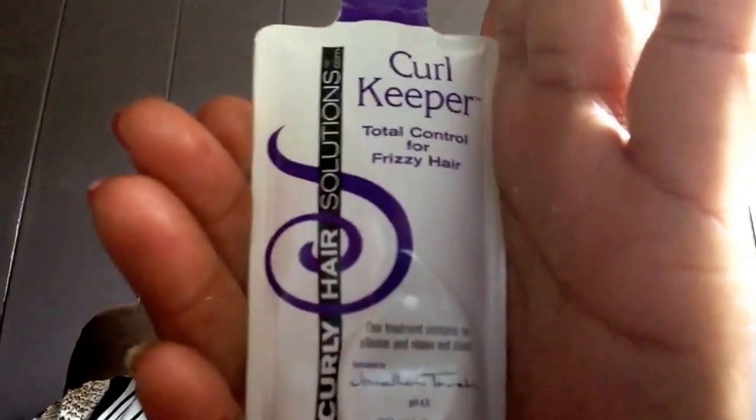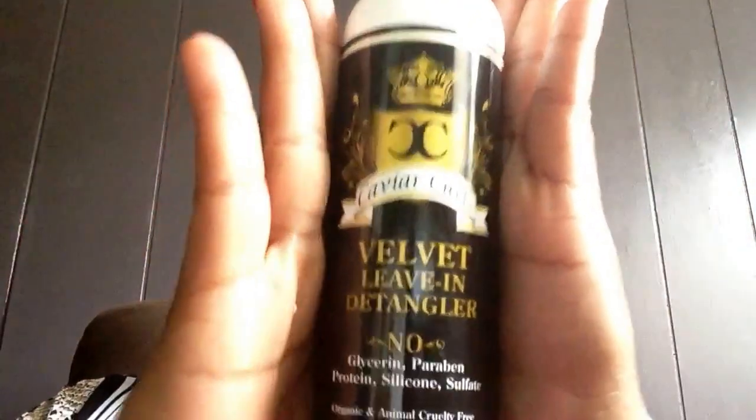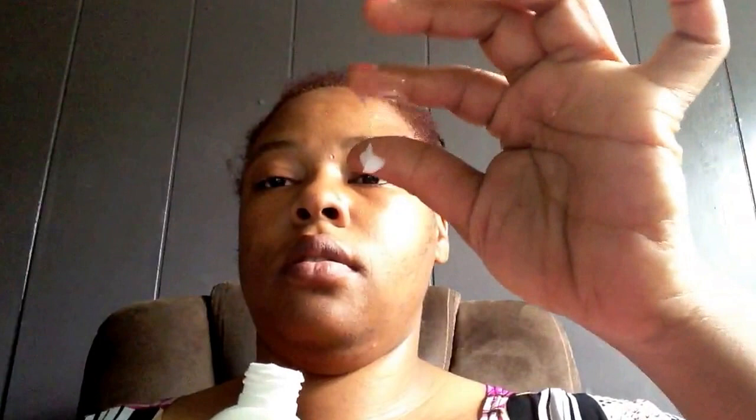Then we have the small 1-ounce sample of Curl Keeper by Curly Hair Solutions. Then we've got the item that there has been some controversy about. Caviar Curls Velvet Leave-In Detangler. It is full size at 8 fluid ounces. It's got the consistency of a kind of oily leave-in. Doesn't really smell like anything.